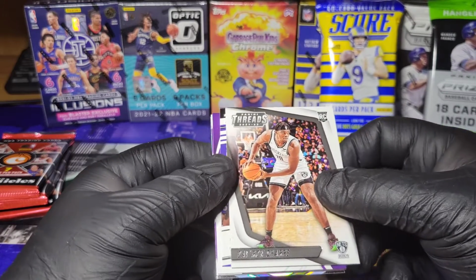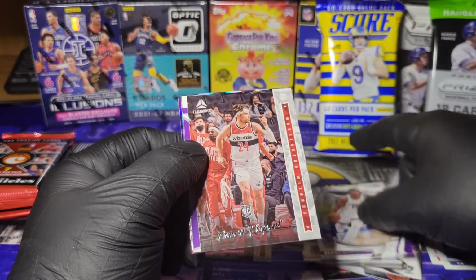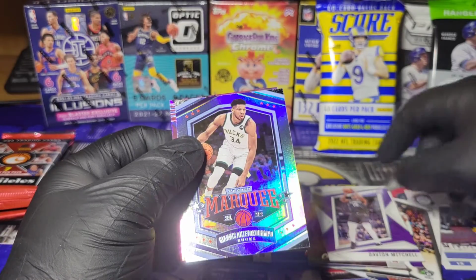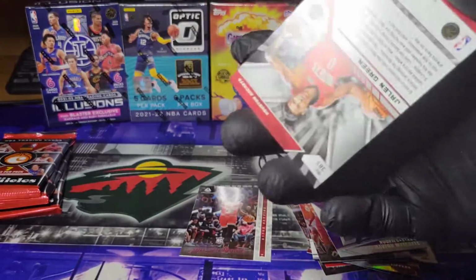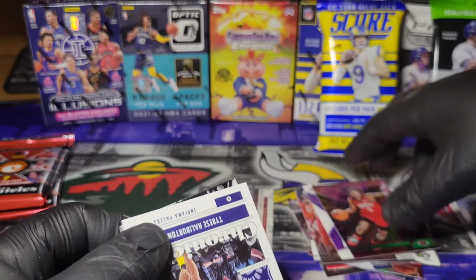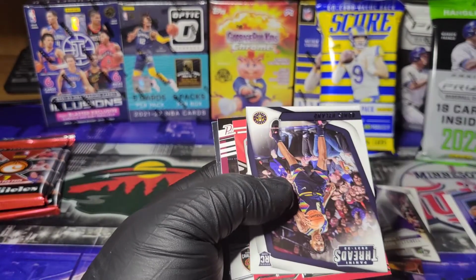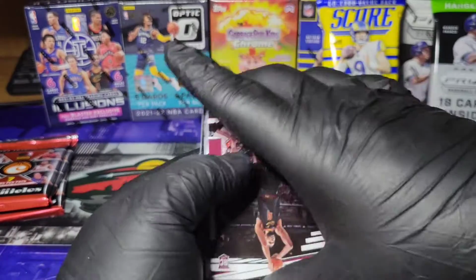We got a Daron Sharpe. Jonathan Kuminga. Davion Mitchell. Corey Kispert. Davion Mitchell, a Giannis Antetokounmpo, Marquise, and a Jalen Green. That might be one of our other pinks now that I think about it, that Jalen Green. Looks like it might be a pink as well. Tyrese Haliburton. Bones Hyland. Jalen Green. There's another pink.